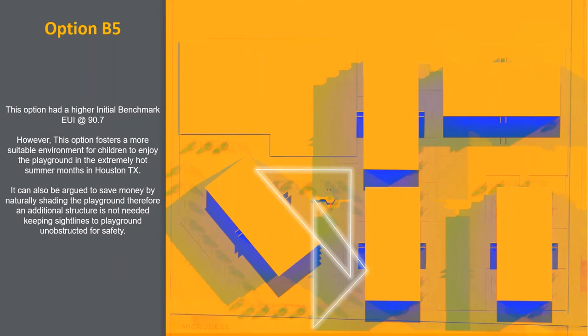In part one, we talked about the differences in the rotation of B5. However, this rotation was a higher violator of energy use. We understood there were other benefits to this rotation, such as providing a clean and comfortable environment for children to utilize this playground. It would allow for better sight lines to the playground, as well as protecting the playground from wind, but also reducing the need for additional shading structures. It's naturally being shaded by the buildings, therefore we don't need to put any awnings up.